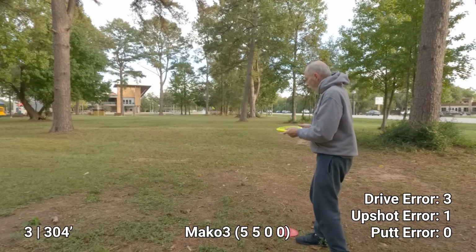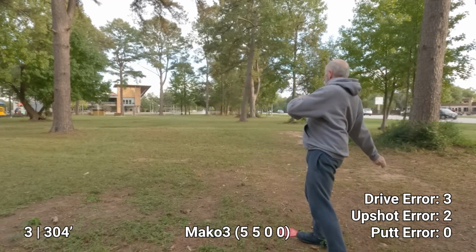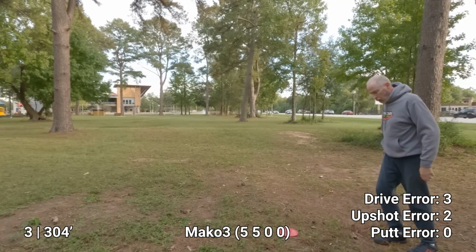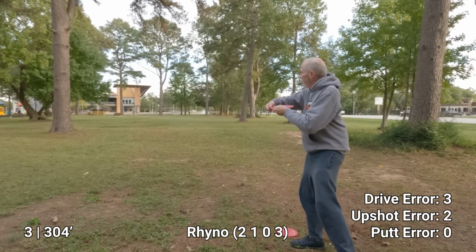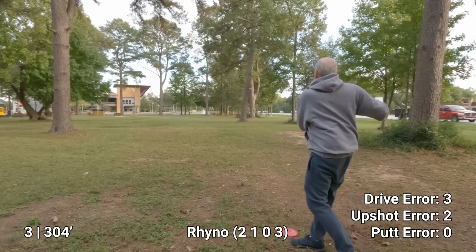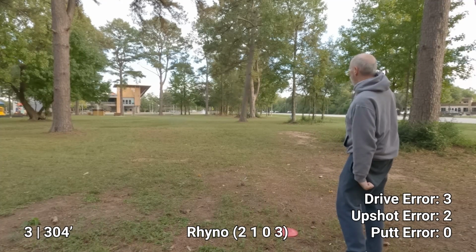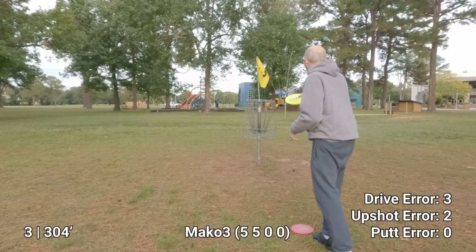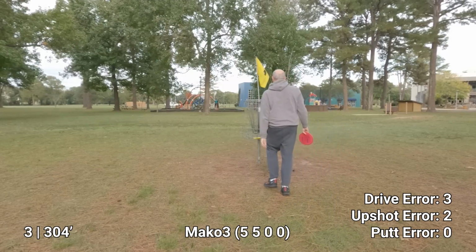Now here I'm going to attempt an upshot, and I lost my balance a little bit when I was throwing, therefore I had some early release. So the errors are starting to count up here, and it's already just in the middle of hole 3. I made a little bit of an adjustment. I reoriented myself, and I made sure to release at the right time. And then I putted with my Mako 3, and I got off this hole.